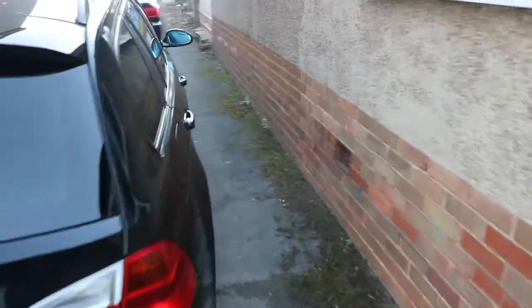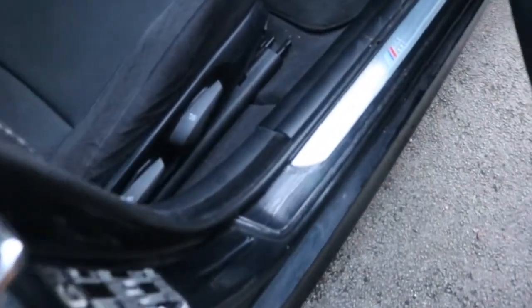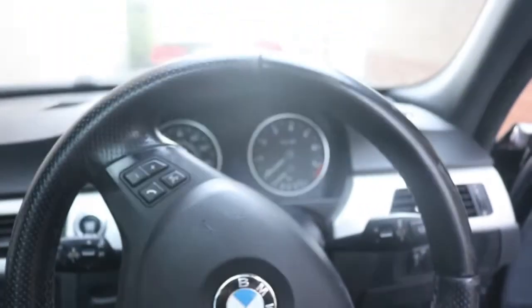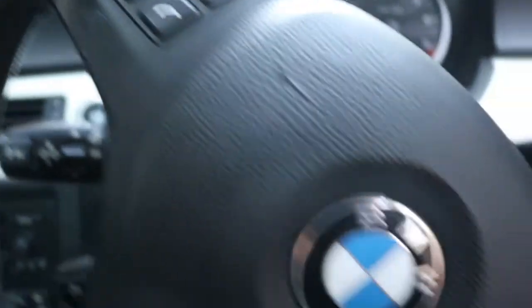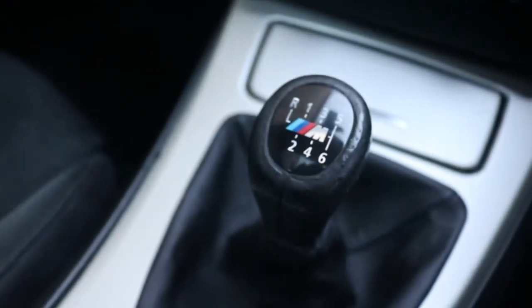So classic 325i. We have M Sport door sills, and lacking the heated seating option that I never really use anyway. The M Sport steering wheel with the Bluetooth option, which isn't enabled on this car, but I'll be looking to install. Automatic lights, again I'll be looking to update the front headlights to the bi-xenons in due course. You know, all the automatic function on the steering wheel that makes using the car very easy when you're driving.